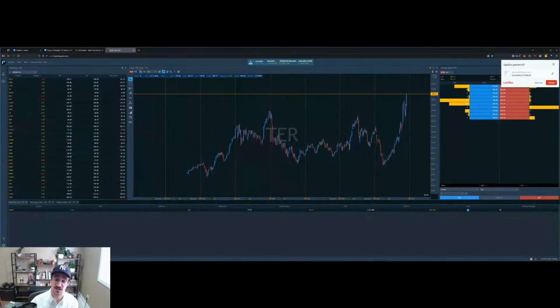Really like these trades. I think they still have room. Don't necessarily think you should get involved right here, but yeah, I like these a lot still. What else we got going on? Water purifiers, yeah.